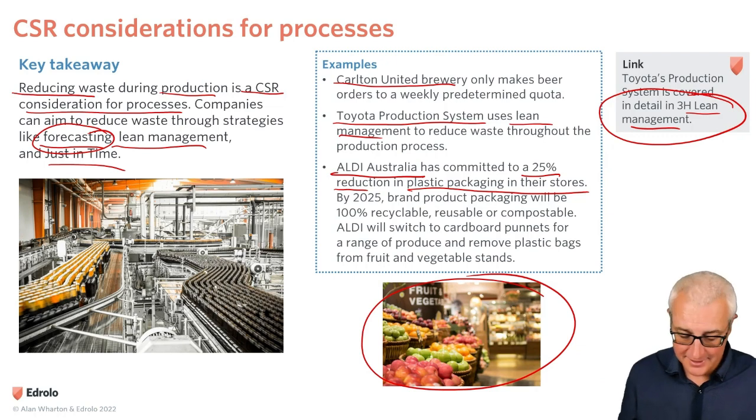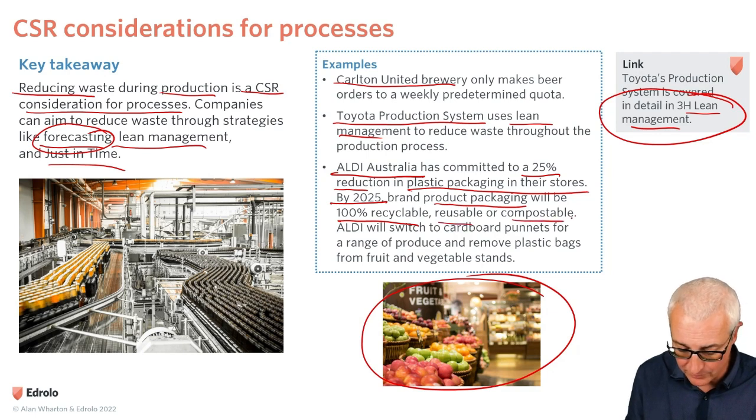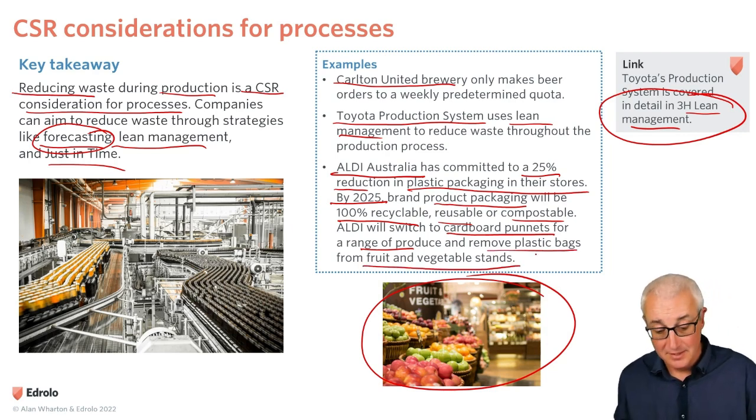So the aim is by 2025 that brand product packaging will be 100% recyclable, reusable or combustible, and they're going to switch to cardboard punnets for a range of produce and remove plastic bags from the fruit and vegetable stands. So again, they don't have to do this. This is going above and beyond, and the reason being they're trying to be more environmentally sustainable. So all of these are CSR considerations in the process area of production.